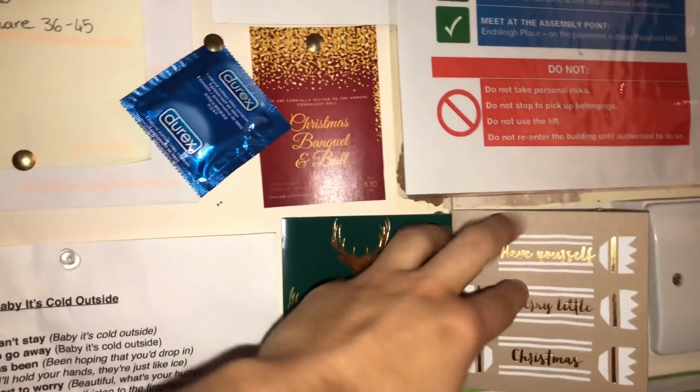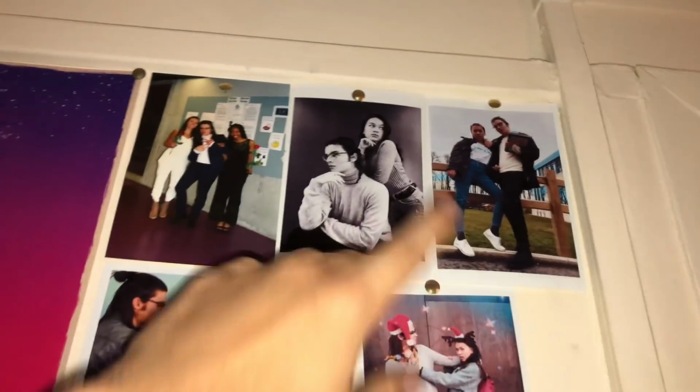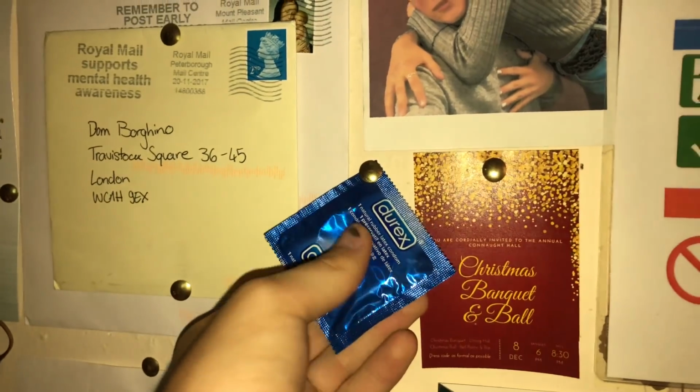Love my friends. Health and safety is important and I'm apparently not allowed to take those down. My friends. Tess, I love them. Christmas ball ticket. That's nothing. Have I missed anything? I'm pretty sure I got it all. That's pretty much it. There's not really much to it.